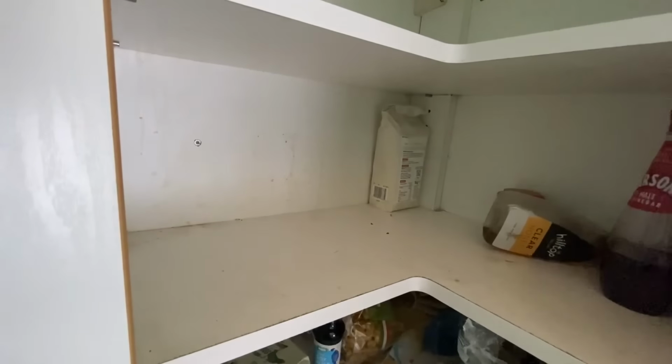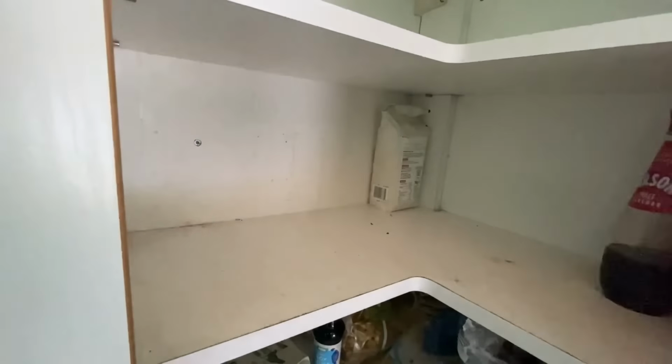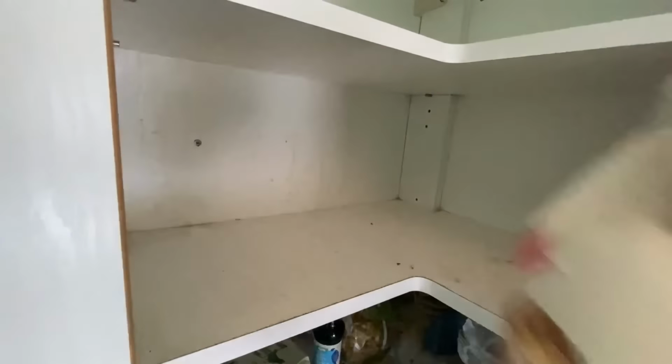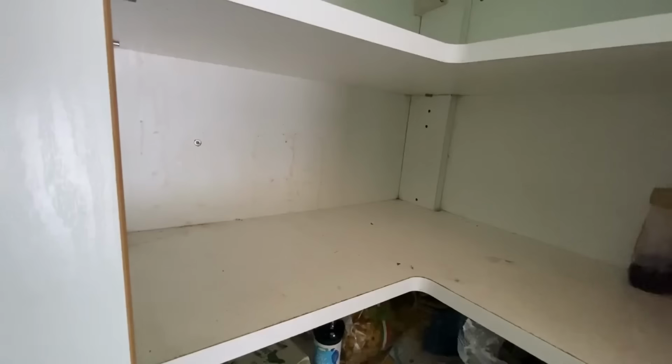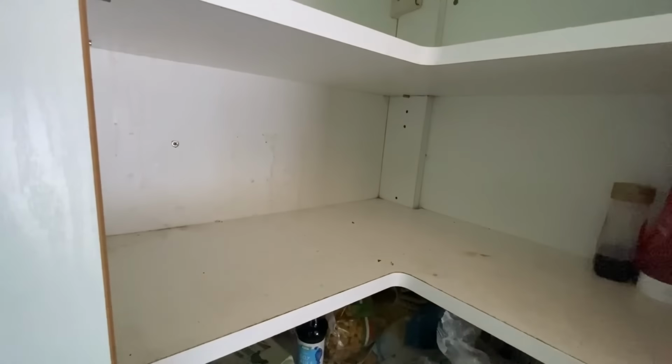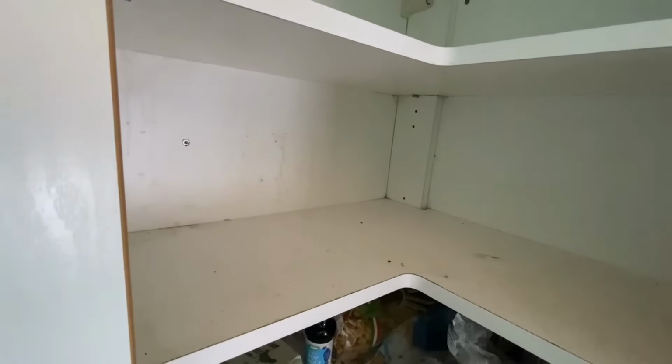But even on this shelf that we can reach, you see in the back there is a pack of flour. That pack of flour, I've no idea how long it's been here, but you can only really use the sides of the cupboard. That far back corner, everything just gets crammed into there and pushed right to the back. This is the worst design of cupboard ever.